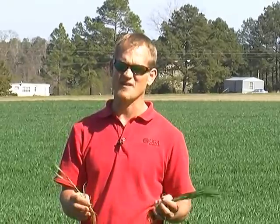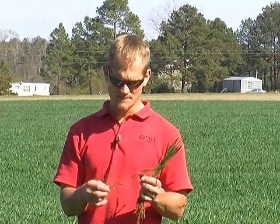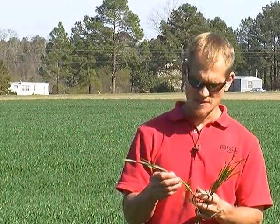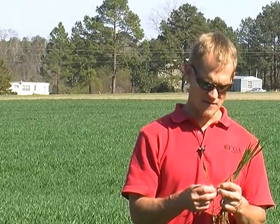All right, I don't know how many of you guys would be interested in knowing this. I know there's probably a few folks out there that have cattle that graze wheat or rye. This is wheat. We're in a big wheat field. This is being grown for grain, so they're not interested in grazing. But you can actually graze this for a certain amount of time prior to the head formation.